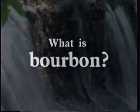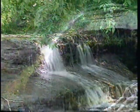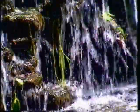What is bourbon? Well, the answer starts here, with Kentucky's abundance of springs and streams. Because the water flows over limestone, it's clean, high in calcium and low in iron. It tastes good, and it's ideal for making whiskey.